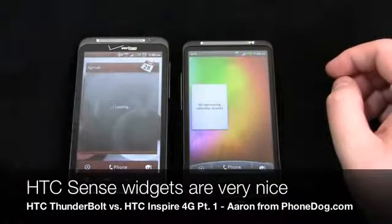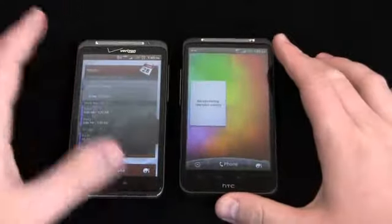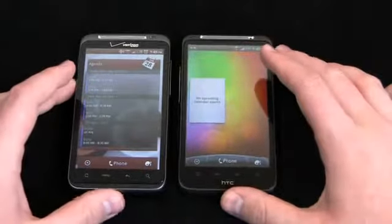I can select that, for example, and you can see my agenda pops up, and it's in that theme kind of color that I picked a few minutes ago. So, you know, the HTC widget's absolutely wonderful.